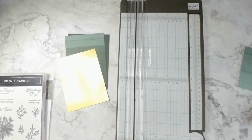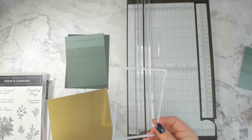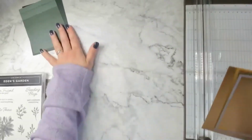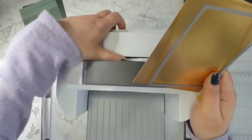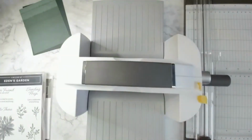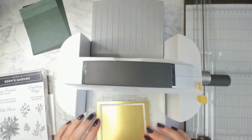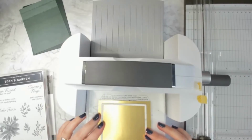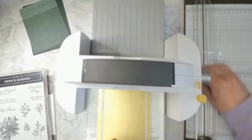Okay, I had to run and get my rectangle die. So this is one of the larger rectangle dies, and what I'm going to do is use this to cut out the middle of this gold foil paper because I don't want to waste any of this paper. I'm just going to place this on here, center it up pretty good, give it a little adjustment, and I'm going to run it through.